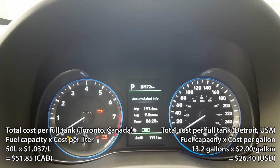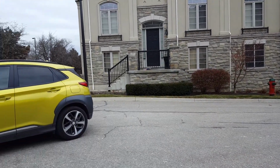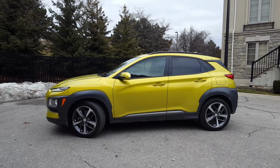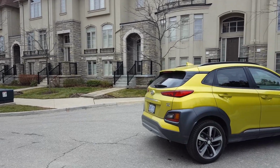Now let's cross the border into Detroit, USA, where the fuel price is $2 per gallon. So $2 per gallon multiplied by the Kona's fuel capacity, which is 13.2 gallons, gives us $26.40 US. That means a full tank of fuel, if you were to fill up in Detroit, USA, would cost you $26.40.